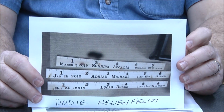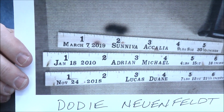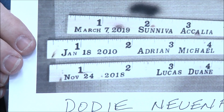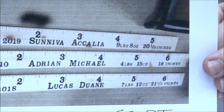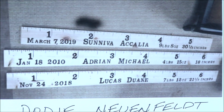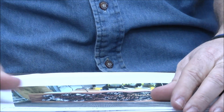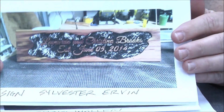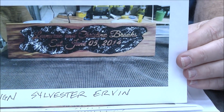Dodie Newtonfeld. Am I spelling Dodie correct? D-O-D-I-E? I can't remember if it's D-O-D-I-E or D-O-T-Y. I don't know. Growth charts for the great-grandkids. Very cool. Very, very neat. Great job, Dodie. It's Dodie and Thomas. Yep, Dodie and Thomas.